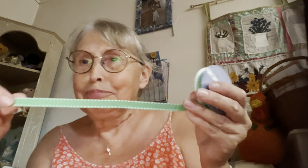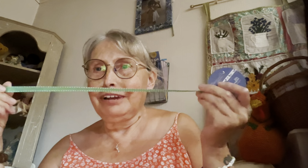Now I'm sure, I think there's some trimming. Oh, there it is. That's going to be the trimming for it.